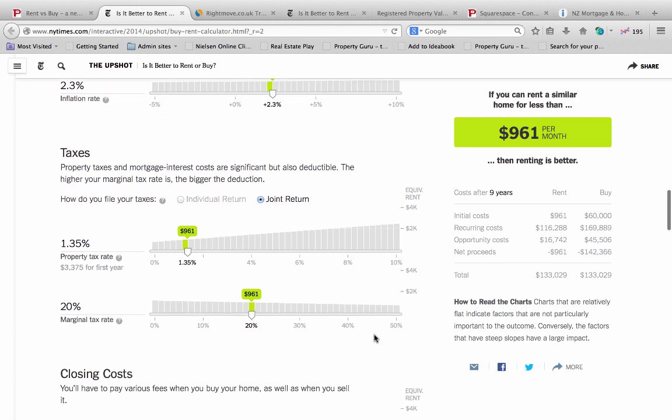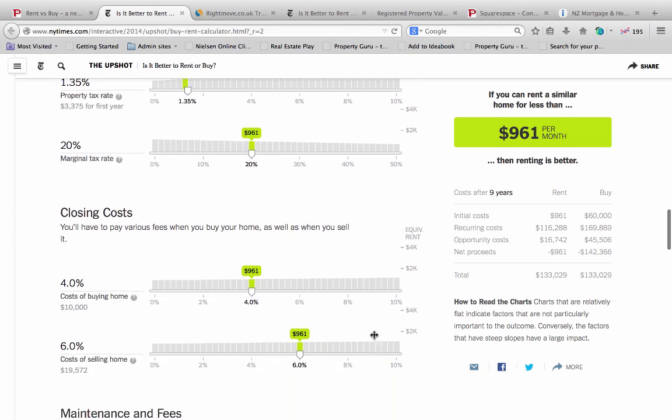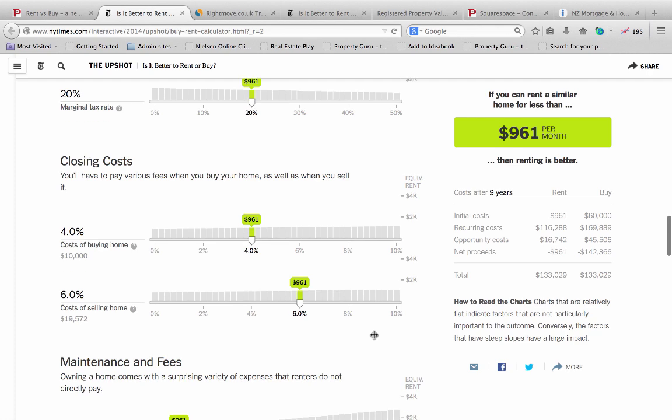Then taxes. This is really about property taxes, which is effectively the rates of a property purchase, and tax rates for calculation of investment and payment of terms. In terms of closing costs, this is an American site, and although it is American, it's still using mathematical calculations. The cost of selling a home is an important consideration in the cost of owning a home. We don't have costs of buying a home, and I'll change that in a few minutes.